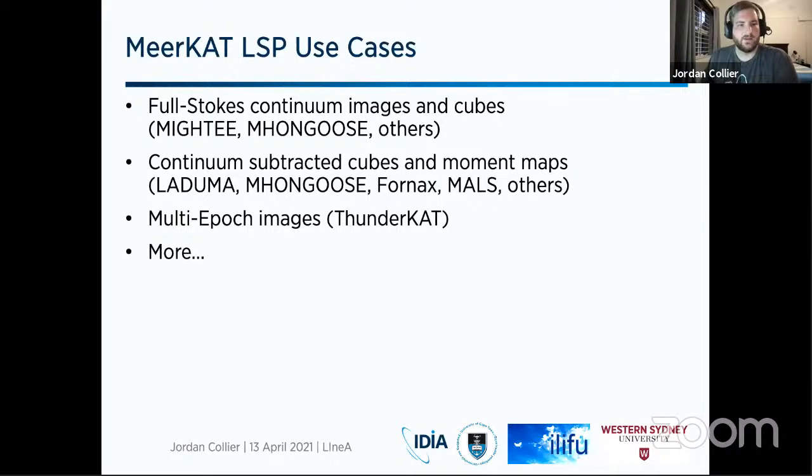Apologies if the language doesn't make a whole lot of sense here. I'll try and explain, but essentially we have what we'd call full Stokes continuum images and cubes. So this essentially means we're interested in the polarization properties within galaxies, within a particular field, within a particular patch of sky.